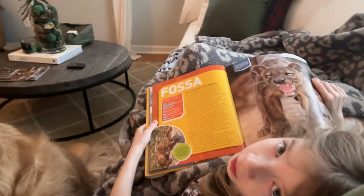Madeline's wanting in this one. Did you know they actually climb trees? Fossils climb trees, guys. A new animal I've never seen before. She's looking at her National Geographic book and just learning about all the animals.